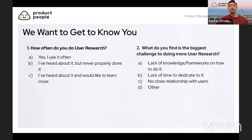We're experiencing some issues on Zoom with the poll. Cool. Thanks, Leo. So everyone can just post it in the chat for us. Then we'll see your answers to the questions as well.